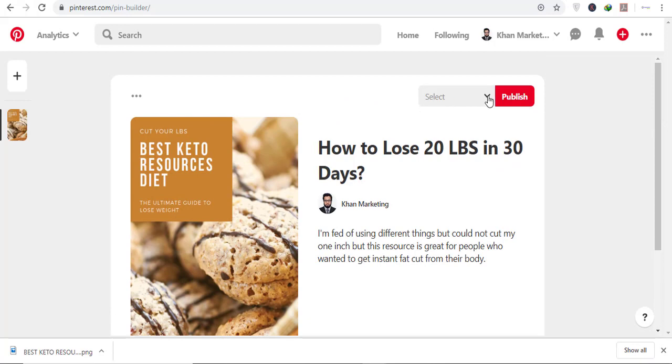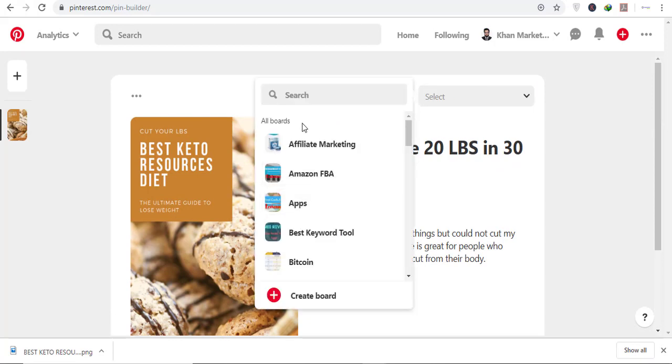From here you can create different boards. As my account is related to making money, I am not going to pin here. But if your account is new, you can just create a board. Boards are different categories in your Pinterest account. Let's suppose your Pinterest account is related to health and fitness, you can create different categories like health, weight loss, belly fat, keto diets, yoga, walk, exercise. These are all categories that you may create.